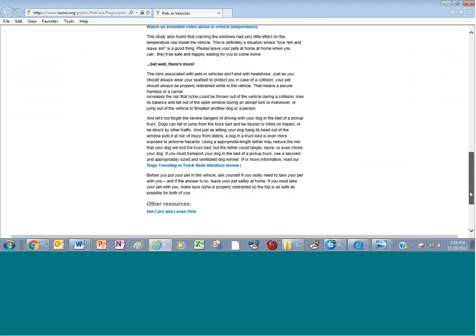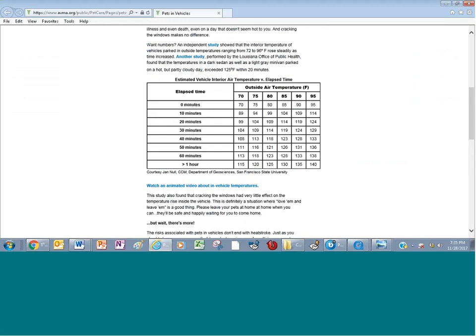There should be another chart with the inside temperature. Oh, yeah, okay. The outside temperature is this top row, the bolded number. Let's say it's 95 degrees outside. Inside your car, after 10 minutes, it could get up to 114 degrees, 124 degrees after 20 minutes. If you leave your animal in there for 40 minutes, it's 133 degrees on average. There's no way a kid or an animal, or I don't even know if most adults, could sustain that without going into heat stroke. So it's pretty dangerous stuff.